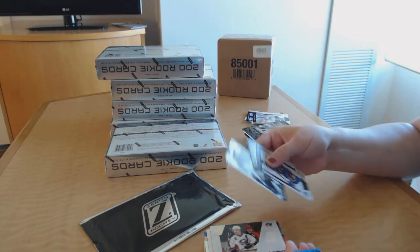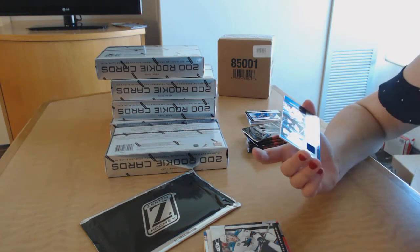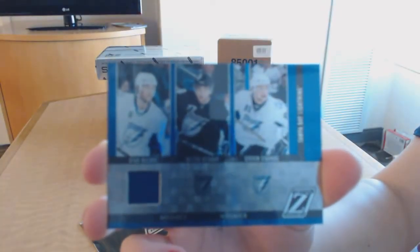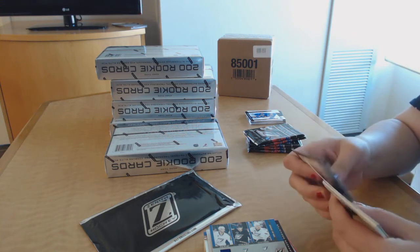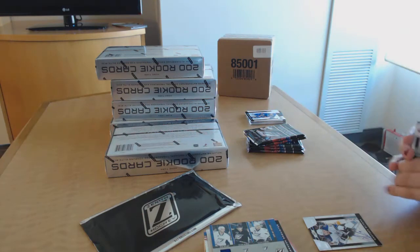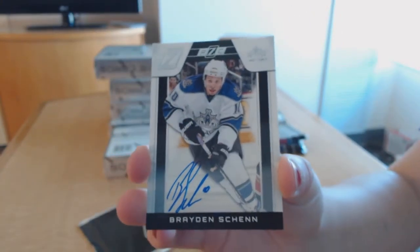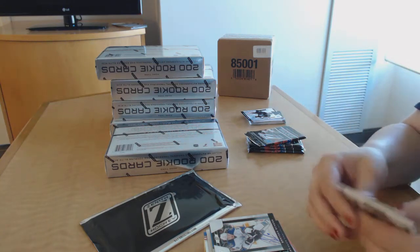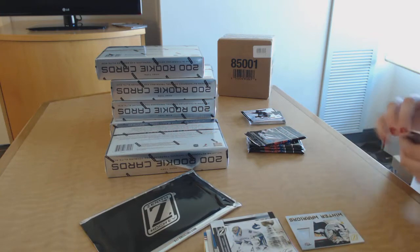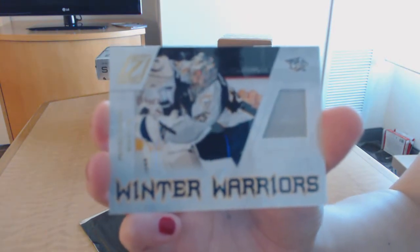We've got a rookie, number to 999 of Brandon Manning for the San Jose Sharks. Or sorry, Brandon Mashinter, not Manning. And a Mosaics jersey of Ryan Malone, Victor Hedman, and Steven Stamkos for the Tampa Bay Lightning. Number to 199 for the LA Kings, Brayden Schenn. I liked him as a Flyer. Brayden Schenn for the Kings. Chasing the Cup of Roberto Luongo for the Vancouver Canucks. And we've got a Winter Warriors jersey for the Nashville Predators, Pekka Rinne. Pekka Rinne.